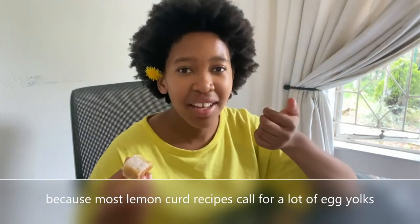This is really good. Out of 10, I'd rate it a solid 8. I love the lemon thing. I was so scared that it was gonna taste like eggs. That's why I kind of held off on doing lemon bars for this long, but it doesn't. So this is my first time basically tasting lemon curd, and it's really good, so I'm really happy.